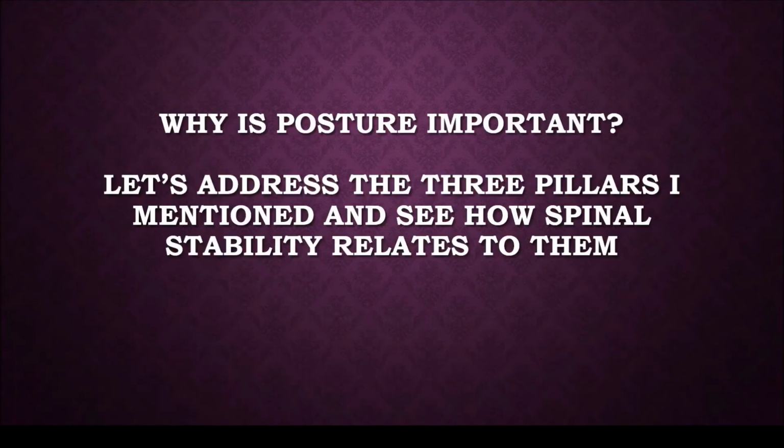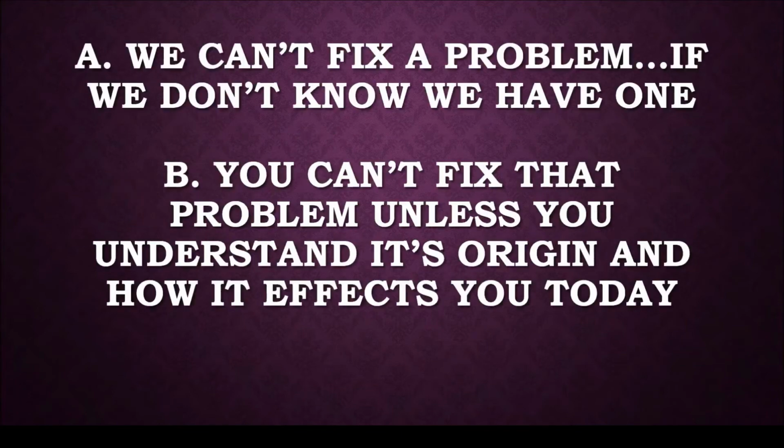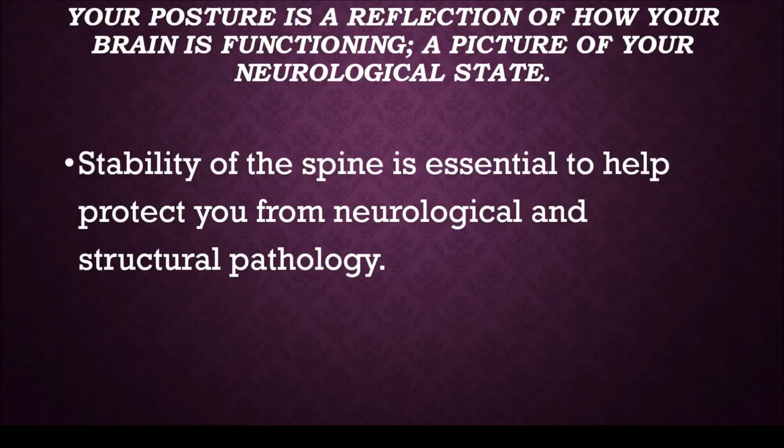So why is posture so important? So we can see a little bit of why that is. Let's go a little deeper if we can. So let's address the three pillars I mentioned and see how spinal stability relates to them. So we can't fix a problem, obviously, if you don't know we have one. And B, you can't fix that problem unless you understand its origin and how it affects you today. So we said before, posture is a reflection of how your brain is functioning and a picture of your neurological state.